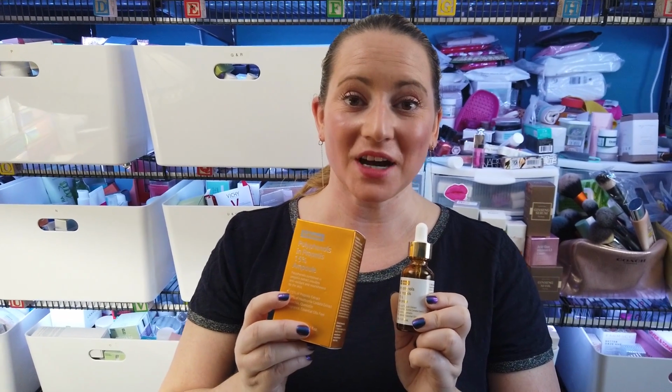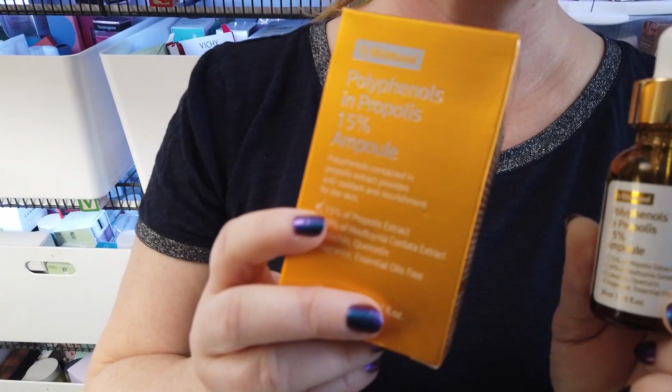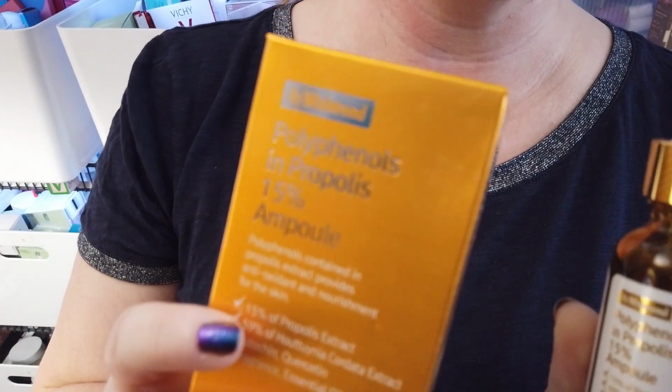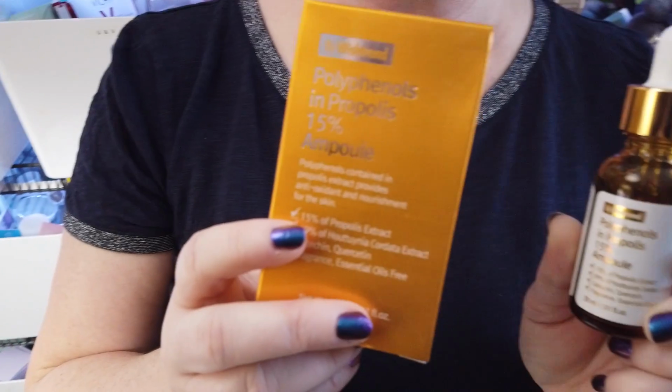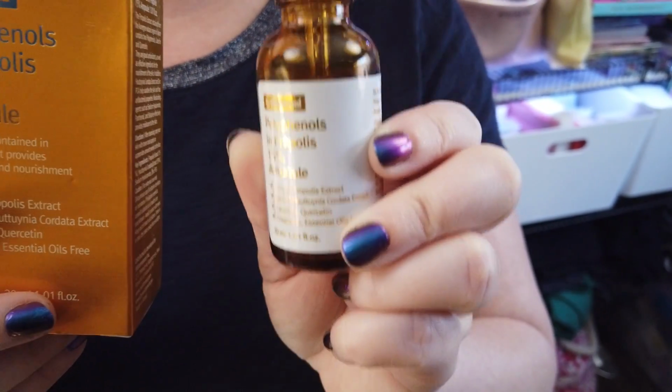Hey guys, so today I've got the WISHTREND Polyphenols in Propolis Ampoule. And if you saw my empties video, I finished one of these off just recently, and I already had a backup for it because I'm a big fan of this one.